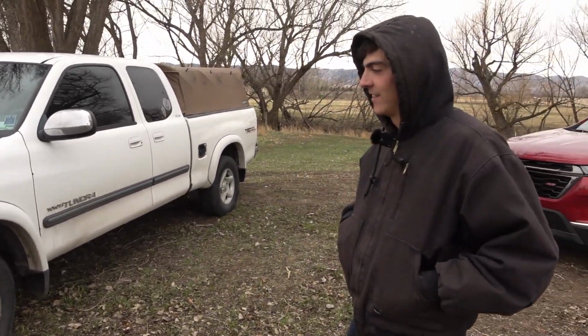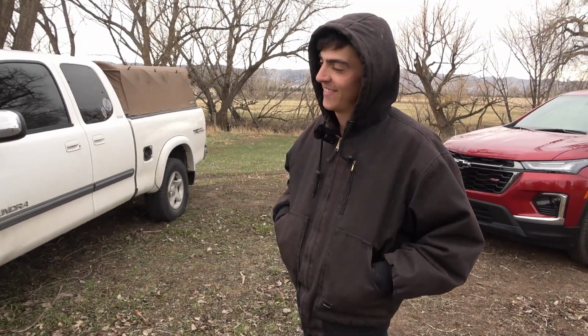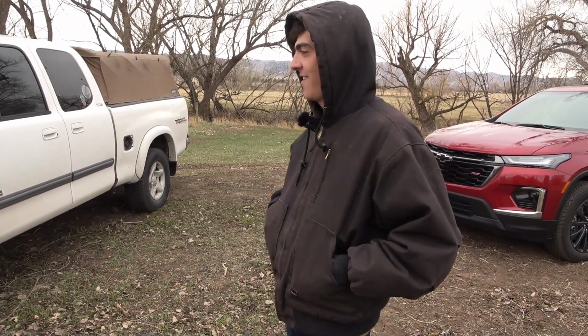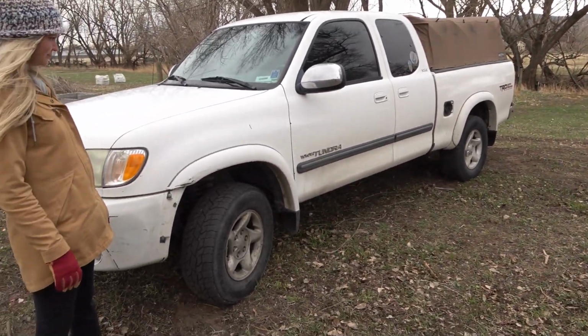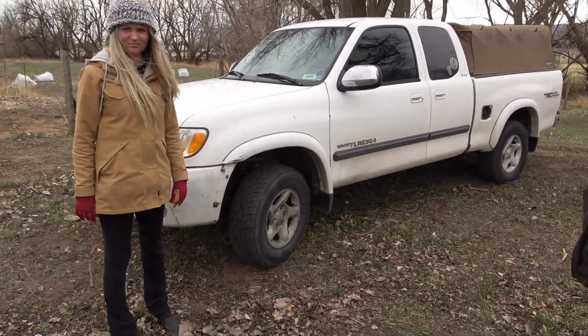So how much do you want for it, Andrew? Everything's for sale, guys, really. We're thinking 10,000, 5,000. I know what it blue books for, more than you'd think, and I know what Colorado wants for it. Oh yeah, Toyotas hold their resale value. That's one of their famous sayings. They're dependable and they hold their resale value.